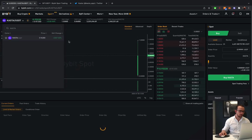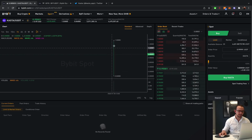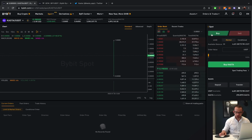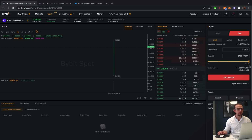Kasta, oh, there we go. Oh, up to $1 on the first candle. There we go, from 4 cents, $1.50. All right, so if I would sell, and I don't even know how to work this exchange. I'm not buying, no, I want to do a limit order. And we would put it at $2, right? How much would we get? 540, which is nothing. Yeah, definitely one of the bigger problems.